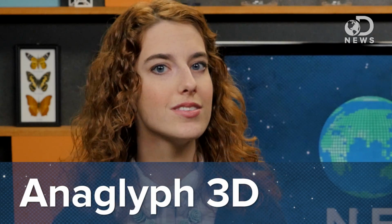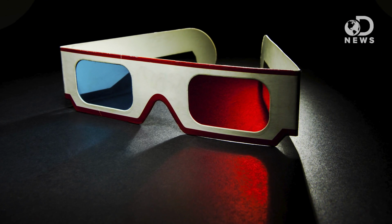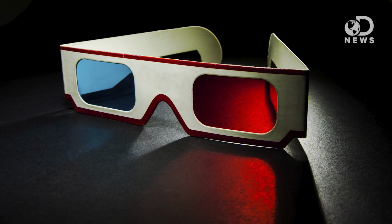The cheesy colored glasses type of 3D was also figured out in the 1800s. It's called anaglyph 3D. With this type, images are coded with colors, usually chromatic opposites like red and blue. If the left eye has a red lens, it reads the blue part of the image as black, and the opposite is true for the other eye.